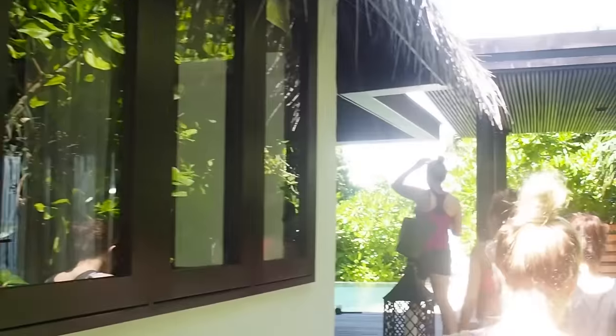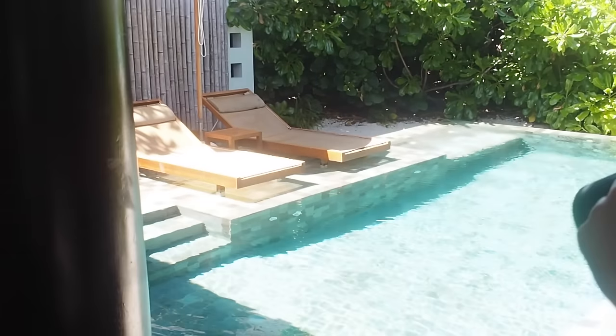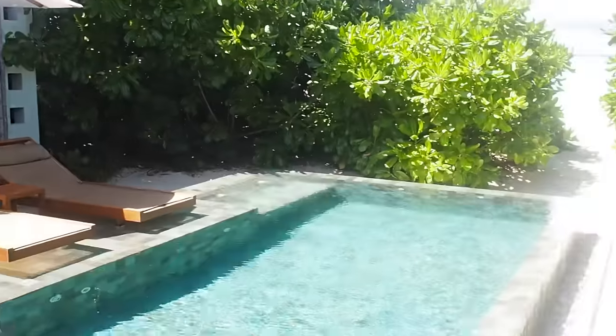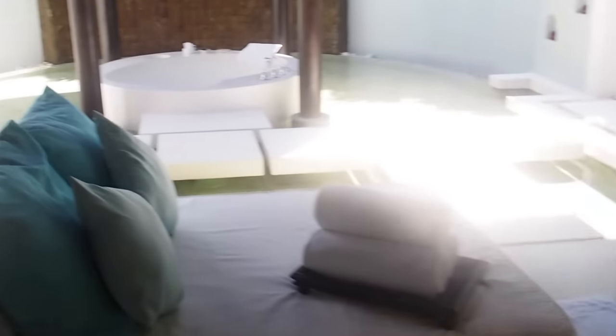We're just looking at one of the beach pools surrounding where we are, which is a water villa. This is going to be like a beach pool villa. Incredible. Oh, look at that, I just walk onto the beach. Wow. So it's like an outdoor bathroom. There's the bath right in the middle. Outdoor shower. I mean, it's all outdoor. And then here is the bedroom.